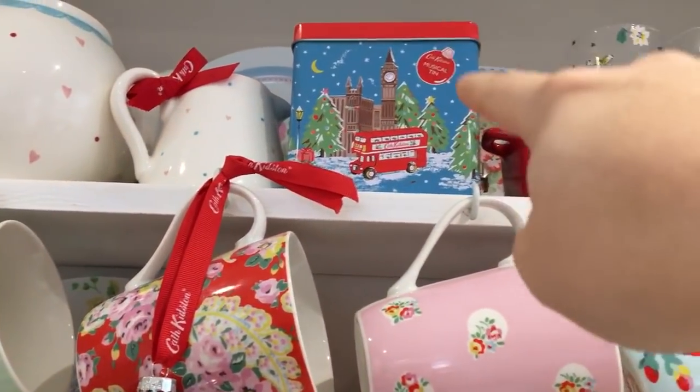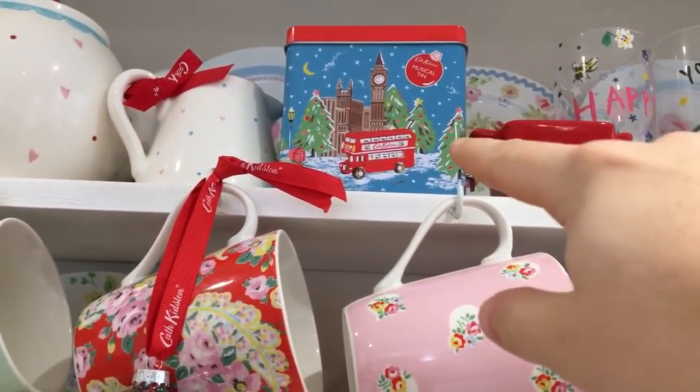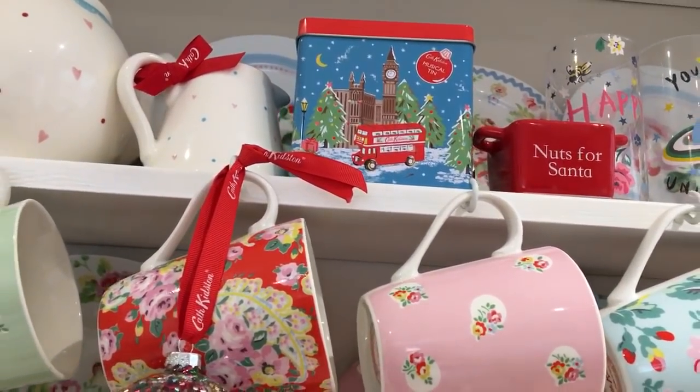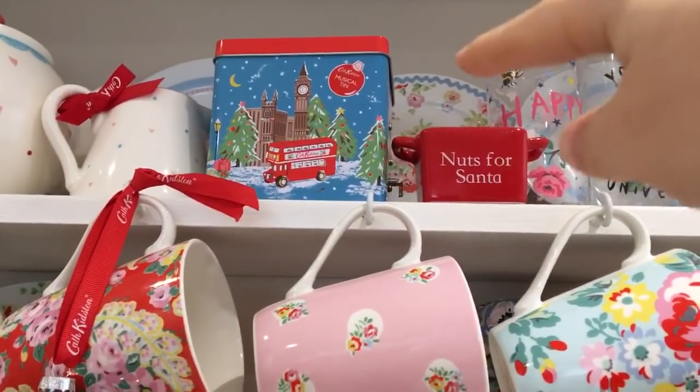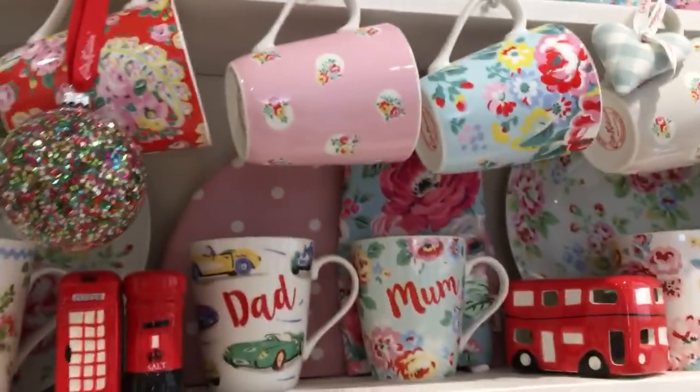I've got my little kitsch decoration. These little tins, I've actually got 4 of these. So the kids have one each in their rooms, and the cheeky elves come and put some chocolate coins in and some surprises throughout December. Little nuts for Santa's from the Range.